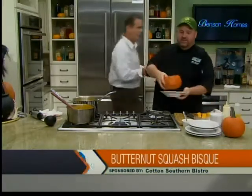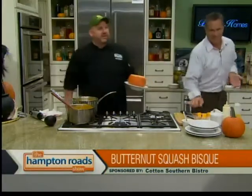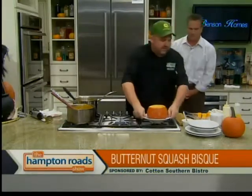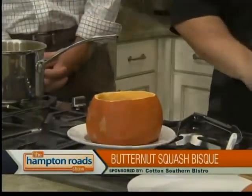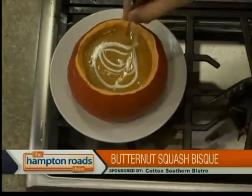A neat way to serve this is you can take a pumpkin, and since it is party season, you can take a pumpkin and hollow it right on out. Take your bisque and pour it right on into a pumpkin. And you can serve it up just like this. That's a great way to serve it. I like that. Also, what you want to do to finish is maybe take a little bit more of that cream and just give it a couple drizzles on top. Maybe drag your fork through it a couple times.